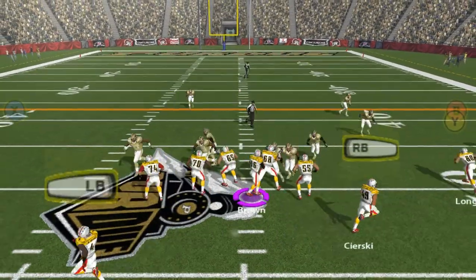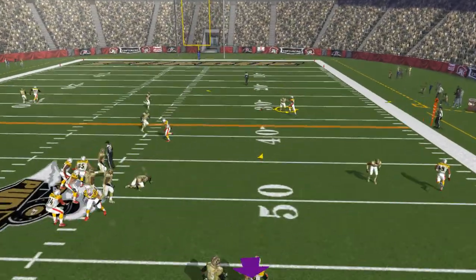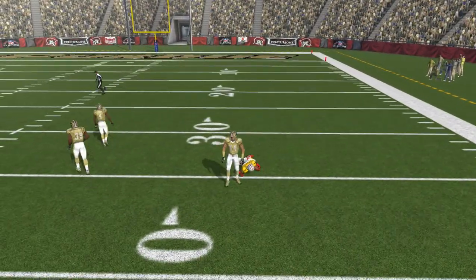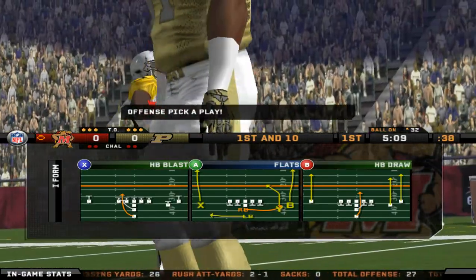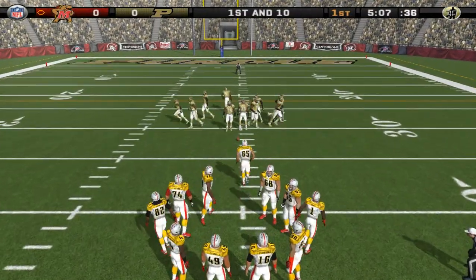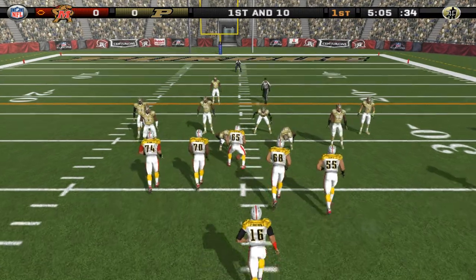The home team with a 4-man front. Pressure coming. Throws it. And it's complete. Number 44 is there for the tackle at the 32. Get him thinking pass, and then surprise him with a draw play.